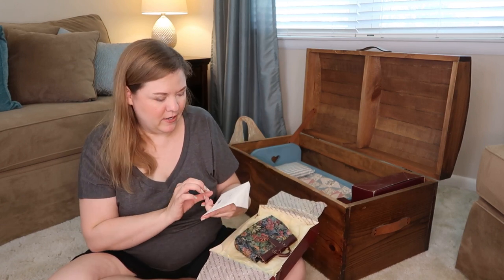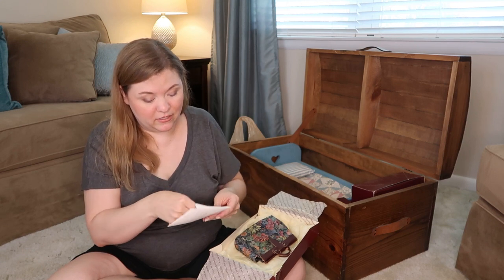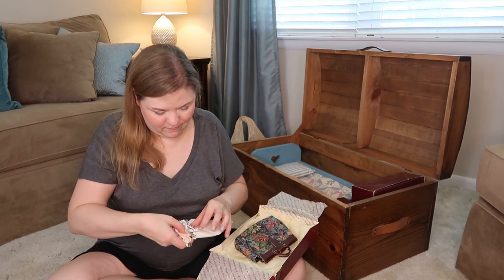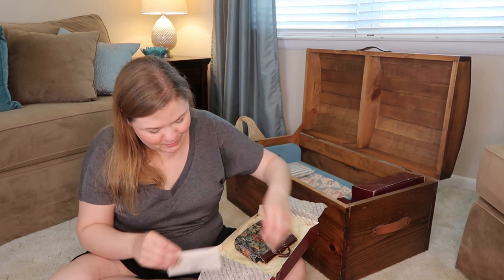And so here is a little envelope, I guess, that they gave you to store them in. So here's all the little cut out paper doll pieces. And they're very detailed with little hats and everything, so I don't want to lose any of these pieces.